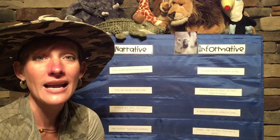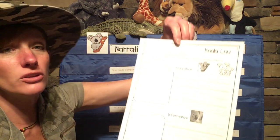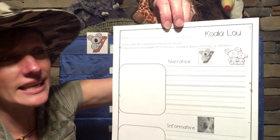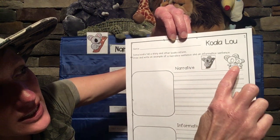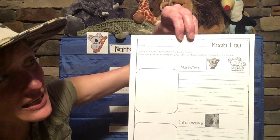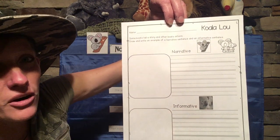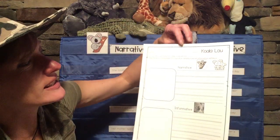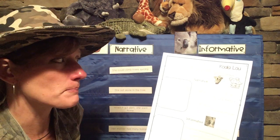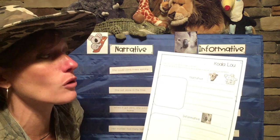Well, there's one more activity in your packet that goes along with narrative and informative. If you look for this sheet, I know that this sheet came home. Up at the top, you'll see Koala Lou, and then you'll see Koala Lou and her mom, and it says narrative because Koala Lou is an example of a narrative story. And then down here it says informative, and there's a picture of a real koala. And then it says, some books tell a story, that's narrative, and other books inform. Draw and write an example of a narrative sentence and an informative sentence.